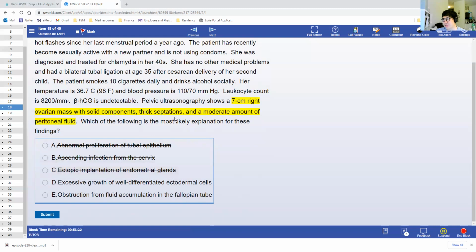However, you would not see these thick septations, and you'd see other symptoms such as actually, I don't know if you can get endometriosis after your Well, when she was having periods, at least she'd have some other symptoms. Excessive growth of well-differentiated ectodermal cells. I don't know what to make of this one.